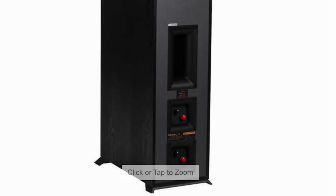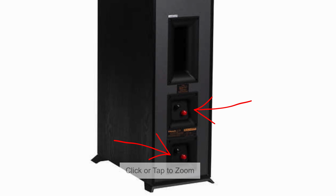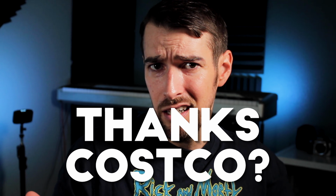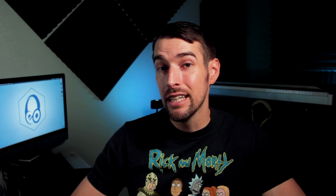4. Since these are good old-fashioned passive speakers, you're going to need some speaker wire to hook those up to the receiver. The Costco bundle does say that it comes with 5 sets of speaker wire, which is cool for 5 speakers. But as you can see here, the tower speakers each have 2 sets of speaker terminals to account for those upward firing speakers as well. So just doing some quick math here, 2 terminals on each tower speaker and 1 terminal on the center speaker adds up to 5. So you'll have to get extra speaker wire anyway for the 2 surround sound speakers. Thanks, Costco?